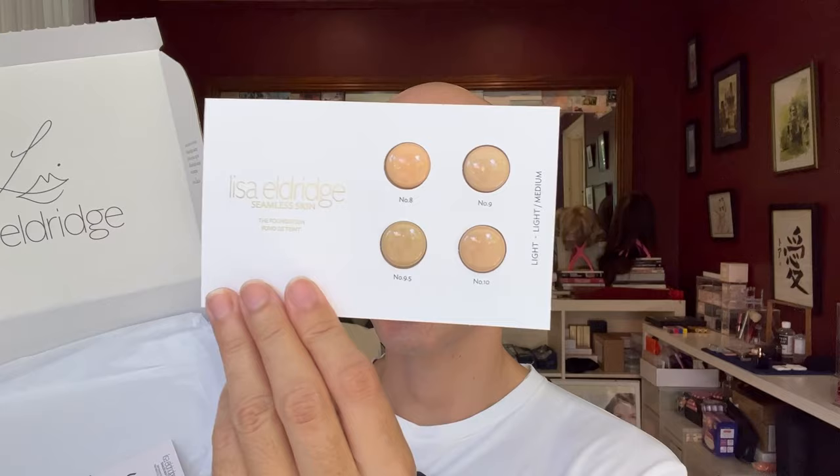I'm quite excited to try this out because there's one color that I wanted to try. It's color number 9, I believe, if my memory serves me right, because this is the one that has olive tones in it, and I have an olive undertone in my skin. But I think this might be too light for me at the moment because I have some color in my skin.